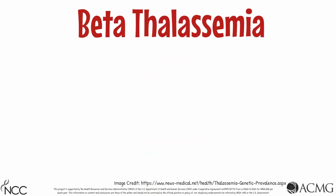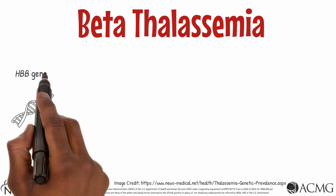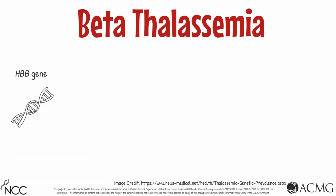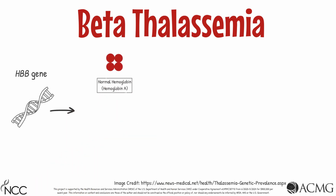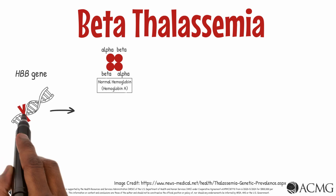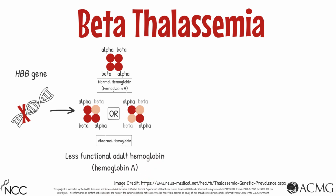Beta thalassemia is a genetic condition caused by pathogenic variants found in the HBB gene. These genes are responsible for making the beta globin protein found on the beta chains in hemoglobin. Normal hemoglobin is composed of 2 alpha chains that contain alpha globin and 2 beta chains that contain beta globin. In beta thalassemia, there is a decrease in the amount of beta globin produced, which results in fewer beta chains and ultimately less functional adult hemoglobin, which is also known as hemoglobin A.